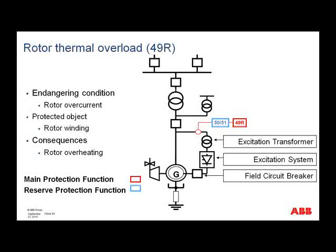Rotor thermal overload. Okay, this is really based on measuring current here. There is some ANSI or IEEE equation for this. But if you look at this equation, it's really more of just an overcurrent type of protection rather than true thermal protection.